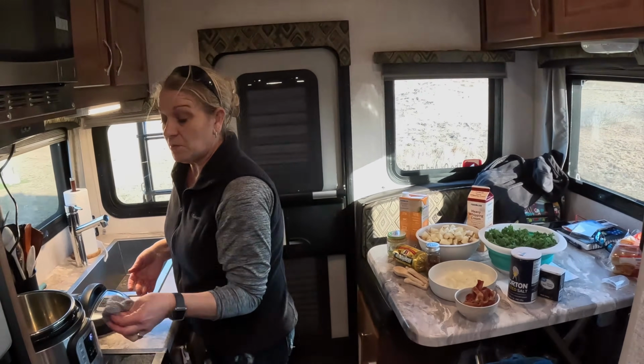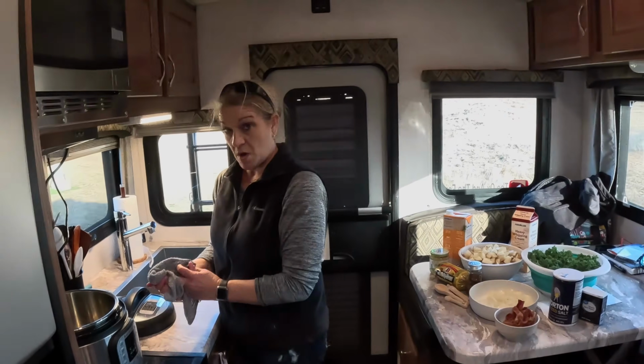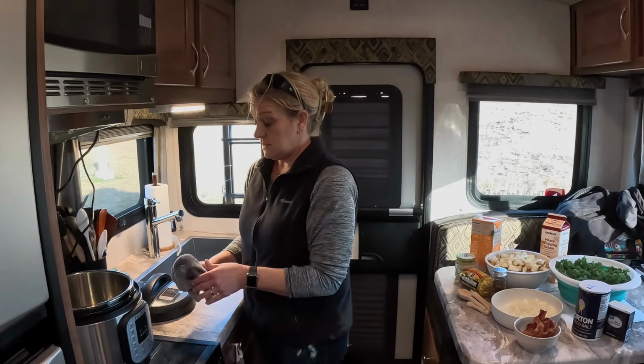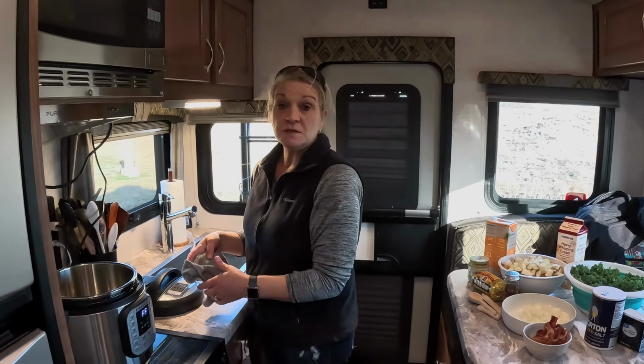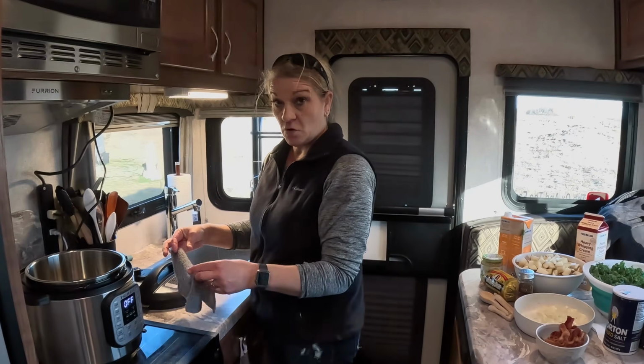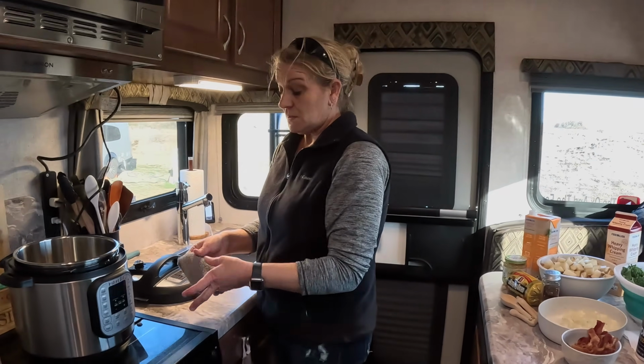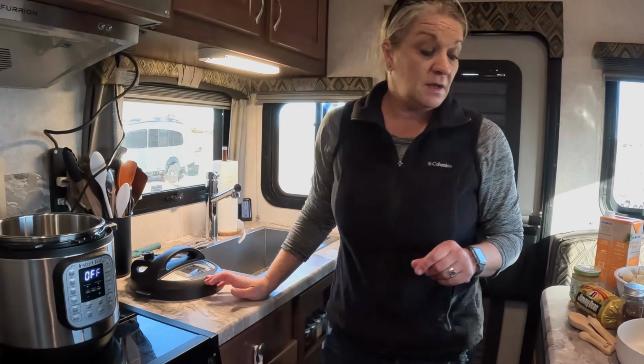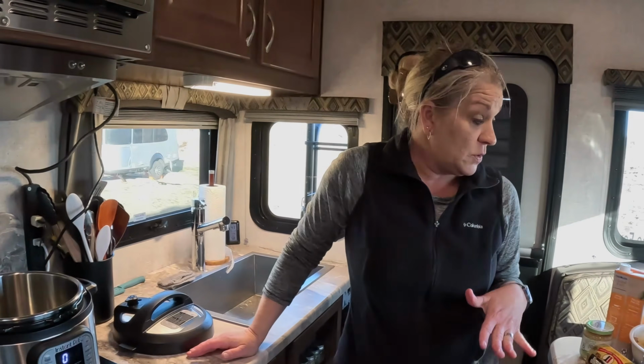So tonight for supper we're going to have Instant Pot Zuppa Toscana. This particular soup is famous at the Olive Garden. So tonight we're going to do our replica of it in the Instant Pot. And some things that you're going to need for it are laid out right here.